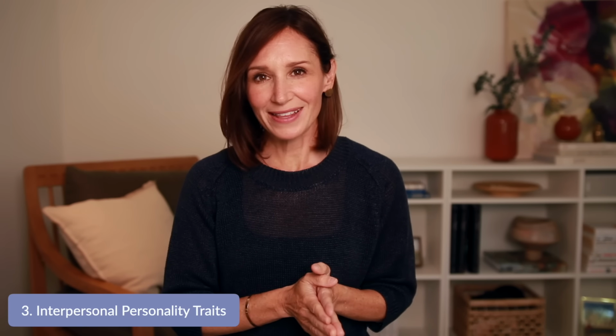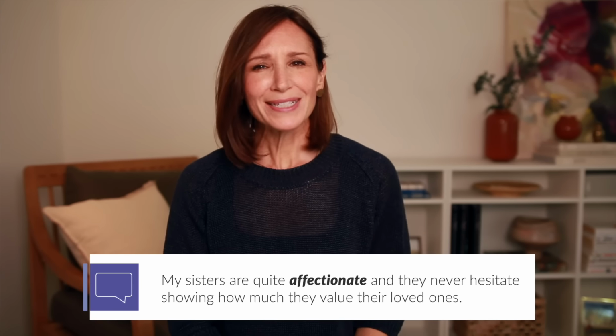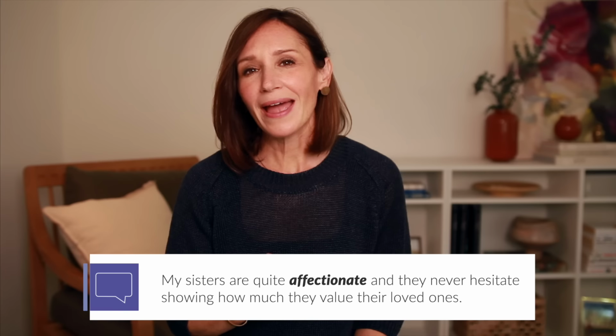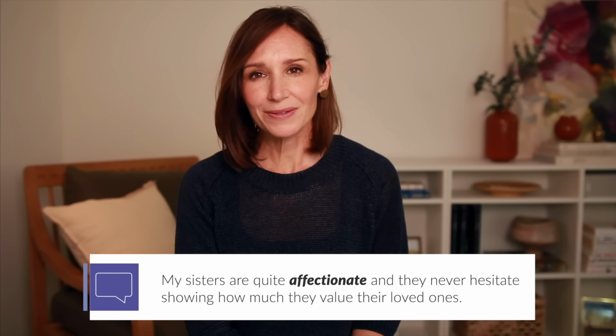And now, category number three. Here we're going to focus on words that describe interpersonal personality traits. And number one on the list is affectionate. This describes someone who is loving and warm. Not only that, but they also demonstrate that warmth to others. For example, my sisters are quite affectionate and they never hesitate showing how much they value their loved ones.